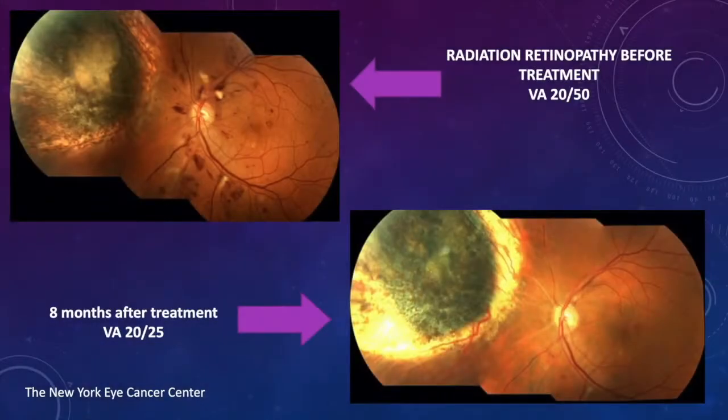Here's another patient. This one was the prior one I showed you with moderately severe radiation maculopathy and a visual acuity here of 20/50 prior to treatment. 8 months later, the visual acuity is 20/25, and as you see, many, if not all, of the clinical radiation retinopathy signs have reabsorbed or disappeared. There are signs of ischemia. You'll see some of the blood vessels are called ghost vessels because they're there, but there's no red blood running through them, particularly on the nasal side of the optic nerve.